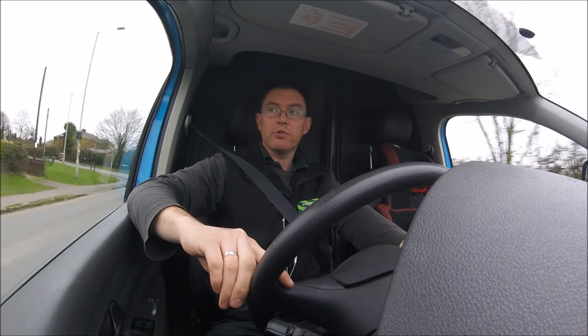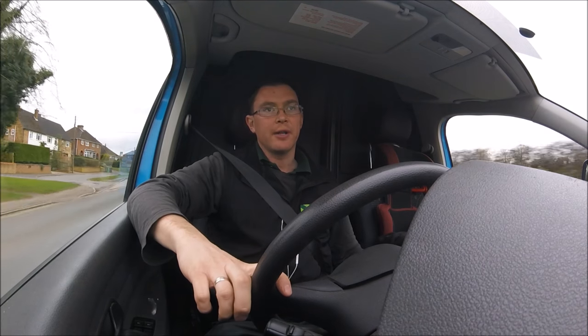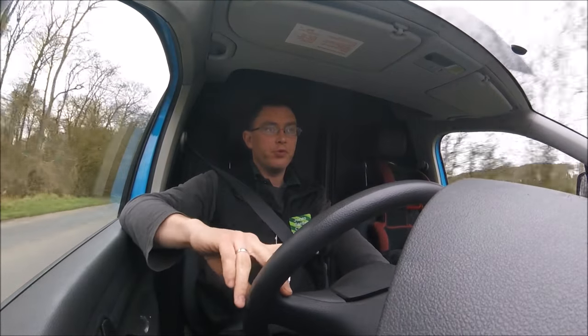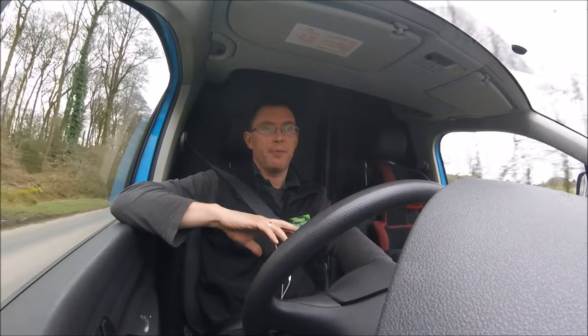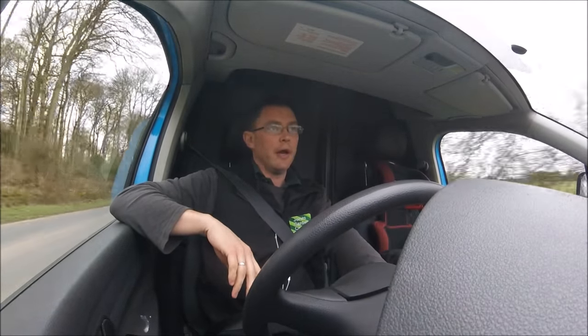So I'm on the way now to another first cut of the year. This job I'm on the way to now is a little block of flats that I picked up last year. Quite a simple job, it's just a little bit of lawns. The main reason they wanted me to come in was for the hedges. It's all surrounded by hedges. There's a couple of little bushes in between as well that need keeping on top of.